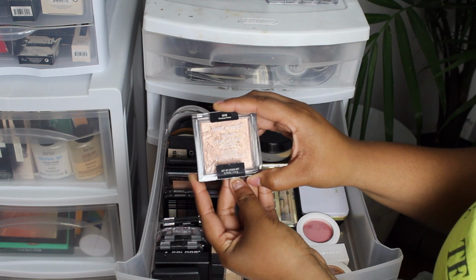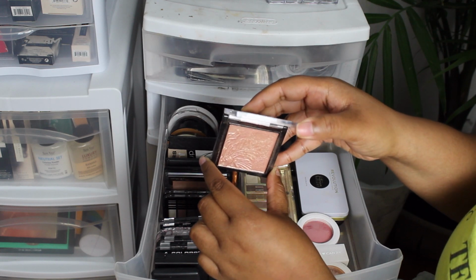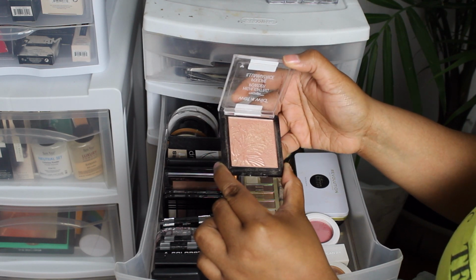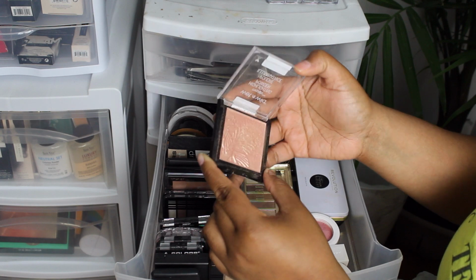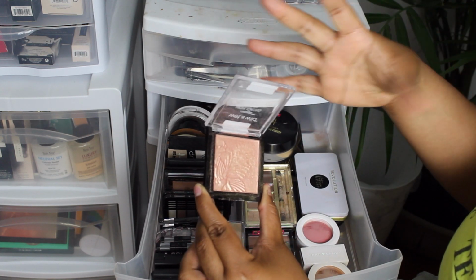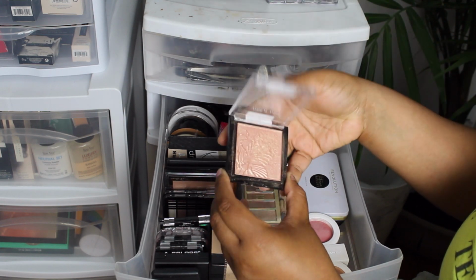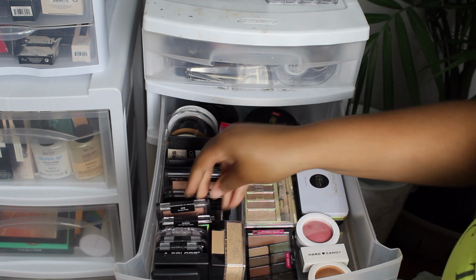So this is the Mega Glow Highlighting Powder in the shade Precious Petals. Now this is one of Wet n Wild's best highlighters that they've ever launched. Such a pretty shade, and definitely the shade is like a dupe for the Fenty Beauty Need Money Hustler Baby. It has like that pink gold shift to it.